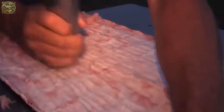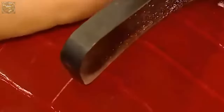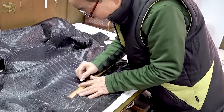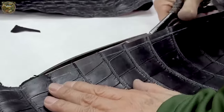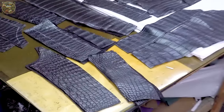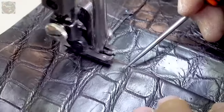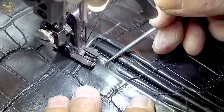To further enhance the allure of crocodile leather, it undergoes dyeing and is meticulously brushed with a special layer to achieve a polished finish before being incorporated into the manufacturing process. Each product crafted from crocodile leather reflects the refinement and dedication of artisans throughout every stage of production, from cutting and stitching to the final embellishments. It's a harmonious blend of skill and passion, resulting in pieces that exude not only elegance, but also true craftsmanship.